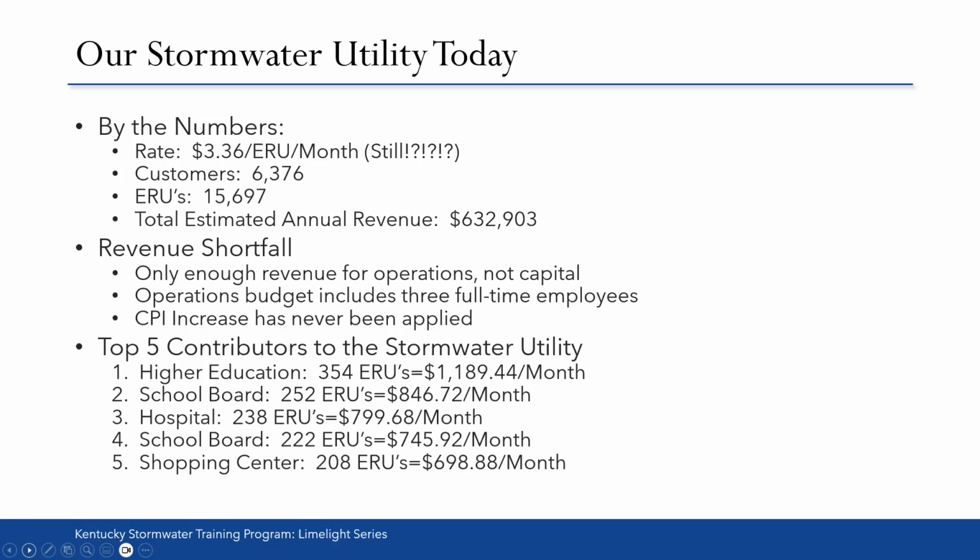It hasn't been increased in the eight years I've been here. We are talking about an increase this year, but it's tough because we have 2-year terms for our commissioners and they're up for election again, so it'll be tough to get that through. We're just short on our revenue at this point. That's what the slide says. We're exceeding our operations now. Our revenue is not meeting our operations costs, and so we are not putting any money away for capital now.